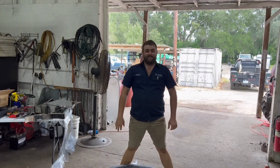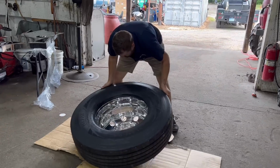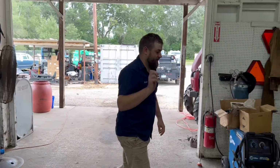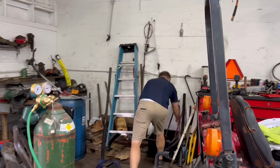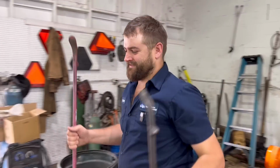One side. 19 more sides to go. Ooh. Fun. It's gonna be a long day. We do need some tire iron, so I've got some right here. Look at them go. Can't wait to put a scratch on these new wheels.